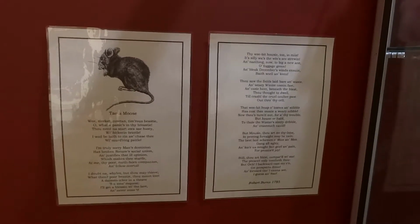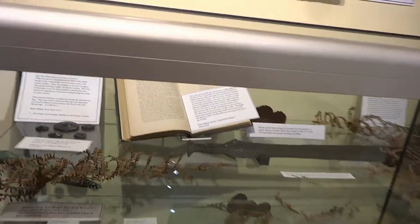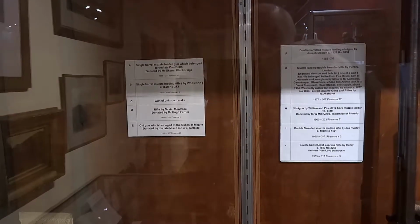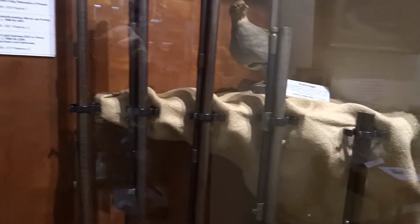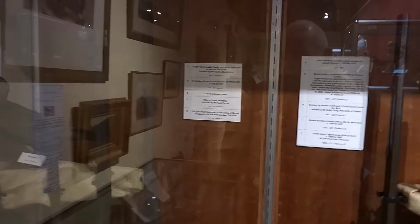To a Mouse. That'll be a poem by Rabbie Burns. Old firearms, they all look to be mainly the black powder sort. I'll tell you more about them on those notices. Some lovely old guns there, though. There was no rifle barrelling in those days. It was all black powder.